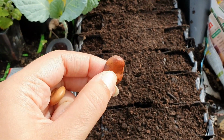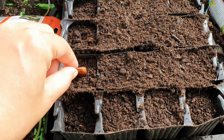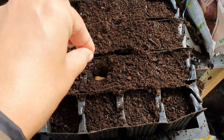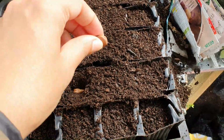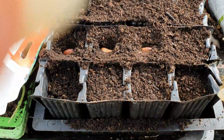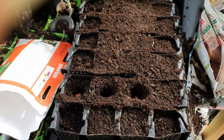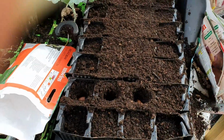So I can never remember which way to plant these, so I'm just going to plant them on their sides. So let's push them in. And then we'll just top up. I can't do things left-handed. And then I'll just top those up with soil and give them a bit of water, and that's it.